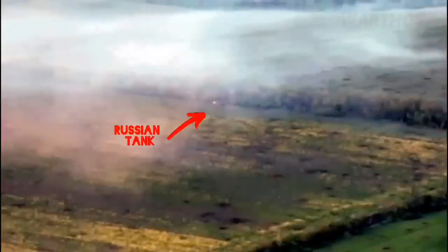Video from Ukraine's 25th Air Assault Brigade reportedly showing a Javelin ATGM strike on a Russian tank. Here Ukrainian drones are dropping munitions on a Russian tank.